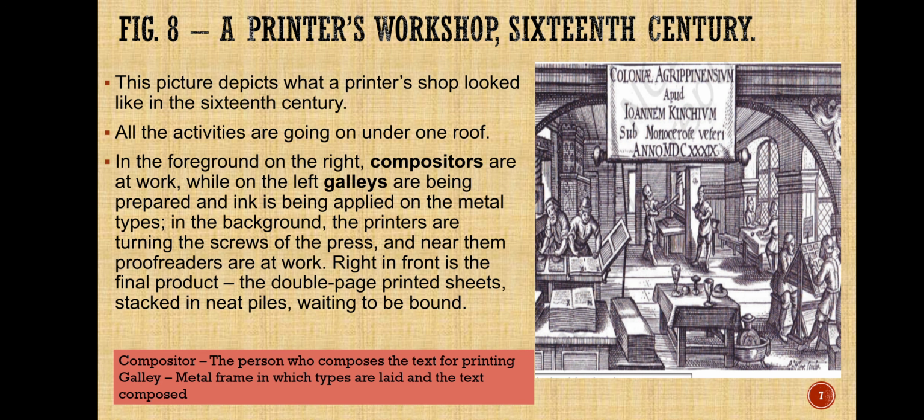the screws of the press, and near them proofreaders who check or who edit, who find out what are the mistakes. So they finally check it. So the proofreaders are at work. Right in front is the final product, the double page printed sheets. You can see at the front, stacked in neat piles waiting to be bound, and thereafter binding was done.